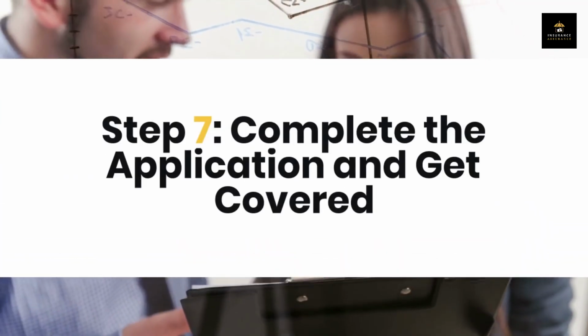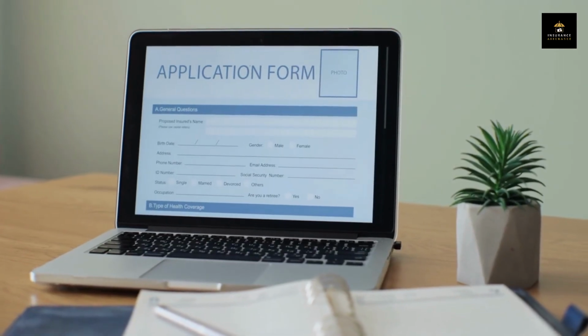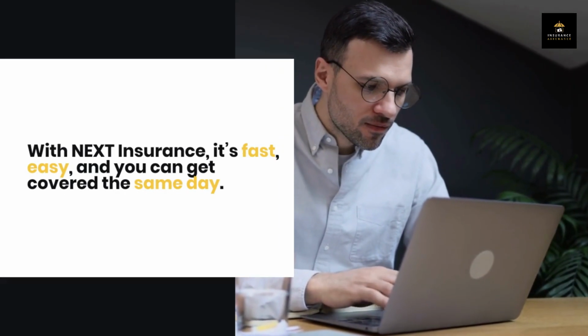Step 7. Complete the application and get covered. Once you've chosen your provider and selected the coverages you need, you can complete the application process online. With Next Insurance, it's fast, easy, and you can get covered the same day.